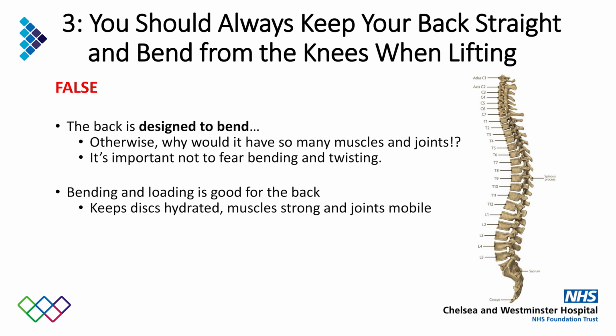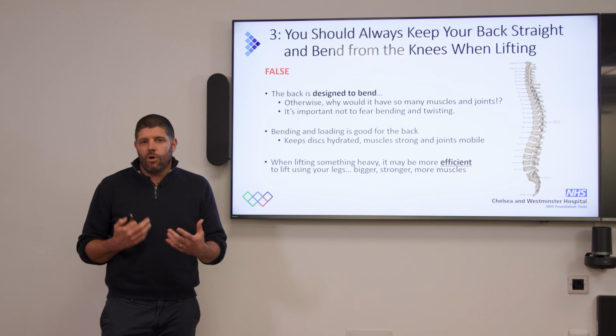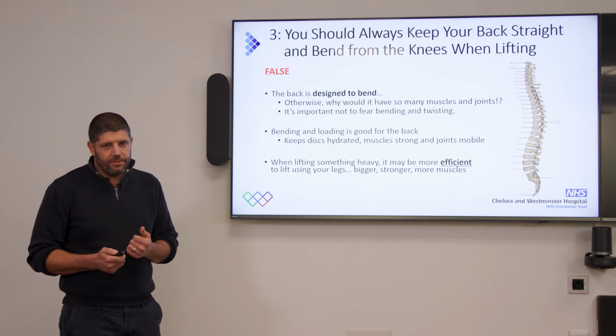And as we said earlier, it might be efficient to bend the knees when lifting something, but it's not the be-all and end-all. We want to make sure that we've got strength for the whole range of movement when we move our spine, bending, twisting and lifting.